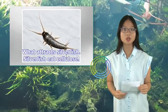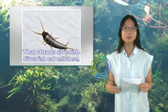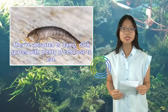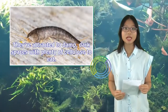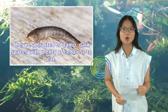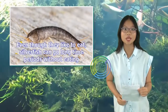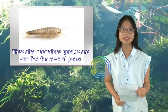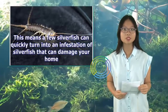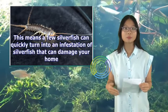What attracts silverfish? Silverfish eat cellulose. That's the starchy sugar present in paper products as well as dead skin cells like dandruff. They're attracted to damp, dark spaces with plenty of cellulose to eat. Even though they like to eat, silverfish can go long time periods without eating. They also reproduce quickly and can live for several years. This means a few silverfish can quickly turn into an infestation of silverfish that can damage your home.